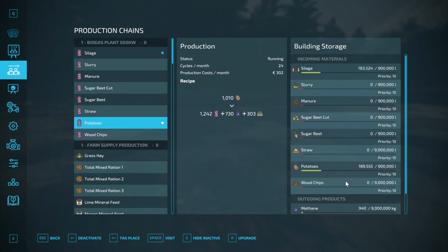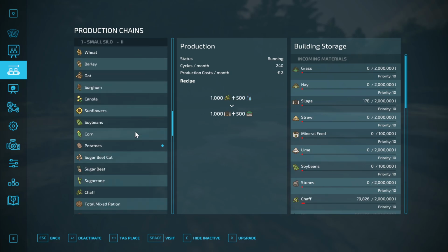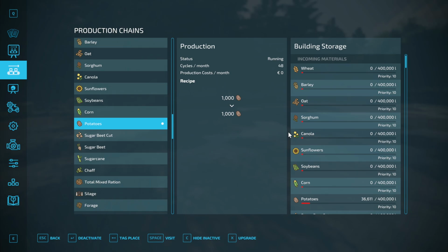Oh my life. And that's what I'm saying, the potatoes are... no, that is still in there. Yeah, it is. Well, no, it is in the biogas plant. So all of the potatoes went straight across, which is quite... I wonder if that does cost you. That could be why our money went down. I never worked that one out.